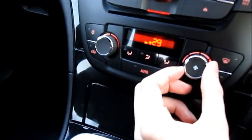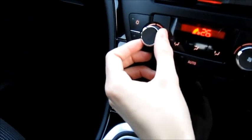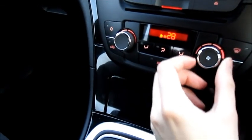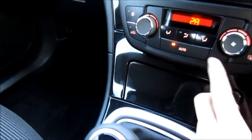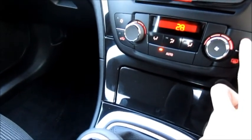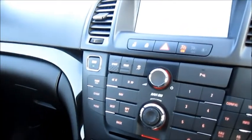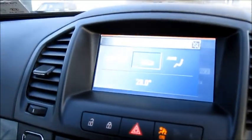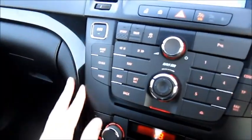Also has climate control. It also comes up on the screen. All your different settings for the passenger side. Heated seats. Front and rear defrost. Also has economy mode.